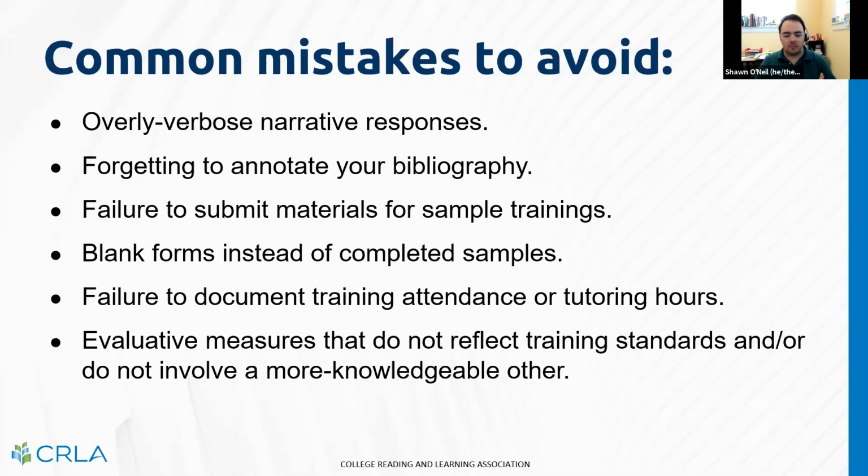We also have a big impediment to folks: sometimes they forget to give us authentic examples. So they have a handout, they have some kind of documentation that they use. They send us a blank instead of one that's been used. We actually want to see it in use, so make sure that you give it to us in use. And then sometimes we get documentation where it's not clear how the tutor met all the requirements. So like I said before, the tutor went to 10 hours of training, but we don't know what topics they went to. Or they showed up, they signed in on a sign-in sheet, but then we don't know what they did.